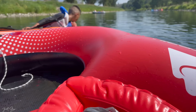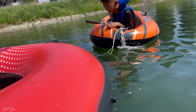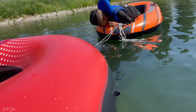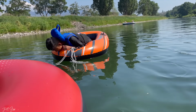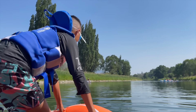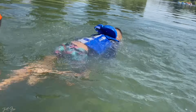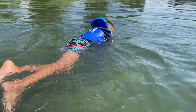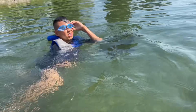Oh, it's so refreshing. Where are ya? See, we should have gotten 2 boats. I actually don't need to hold on to the rope. Oh, look at the fish. They're huge. Oh, there's a huge one. He's got a net, so let's see if he can catch one. And then I'm gonna get onto this boat.